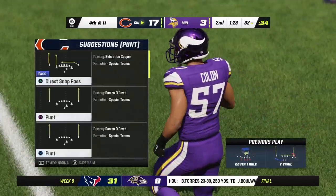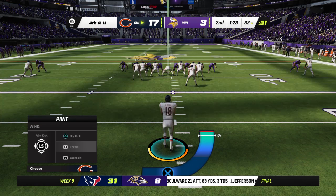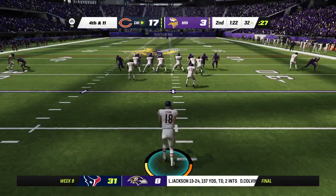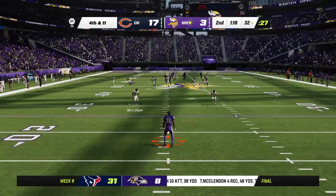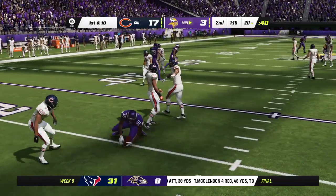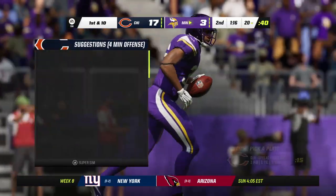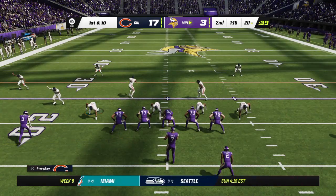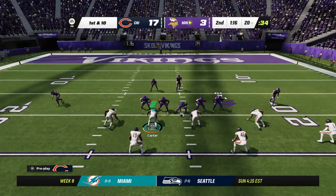That might be the 3rd down stop that they needed because they've had a lot of trouble slowing down this offense in the first half. This might be their opportunity to get off the field. And he was called on 3 times in the win last week as his first one here's away. Call it 46 yards on the punt, just a single yard on the return as he was covered quickly. And the Vikings will take over here, 1st and 10.